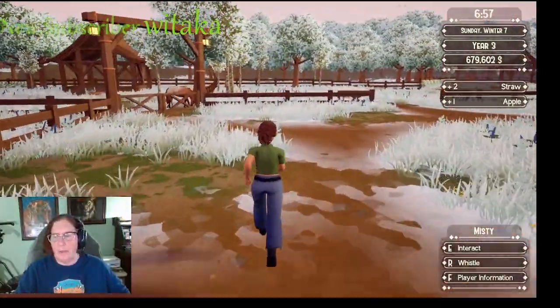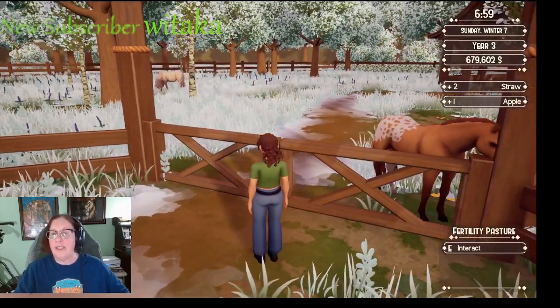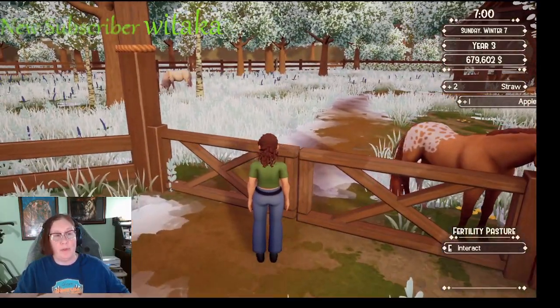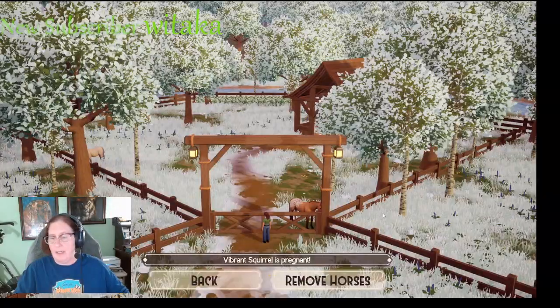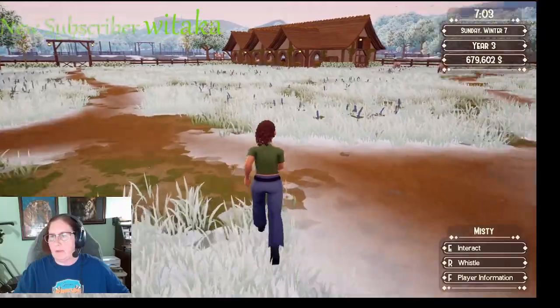Okay, here we are coming back to the fertility pasture. And yes, she is pregnant. You can tell by the belly before you even check the gate. Yes, she is pregnant. Woohoo, successful breeding.